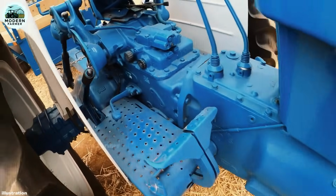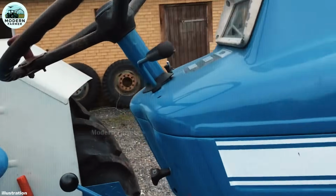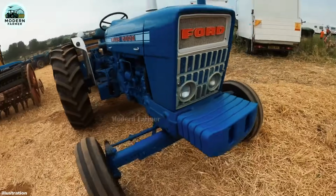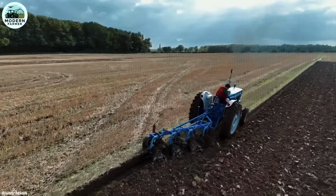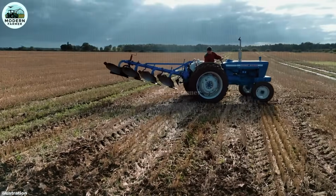The seat has a spring-loaded shock absorber, with plenty of legroom, a big plus for older drivers. The dashboard is simple, easy to read, and has few electronics, suitable for those who are used to traditional operation. The Ford 5000 is often called the indestructible mid-range machine by mechanics.